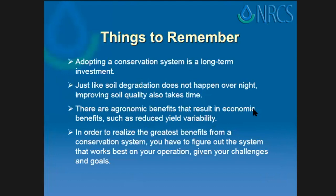There are agronomic benefits that also result in economic benefits. And an example is the reduced yield variability. So you're reducing risk. As soil health increases, you're not going to get as much of a wild swing in yields that you might have had before. And sometimes that's hard to quantify, but it's something to be discussed. And in order to realize the greatest benefits from a system, you have to figure out the system that works best on your operation, given your challenges and goals. And I think that's it.